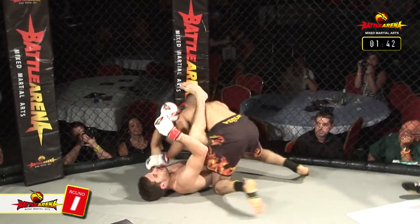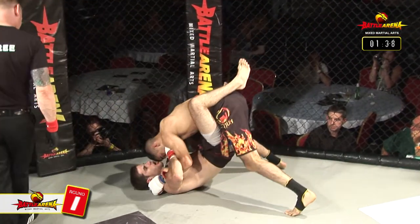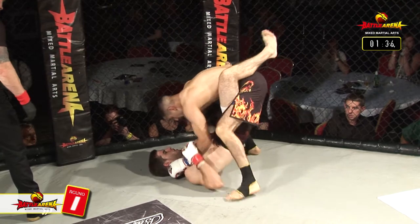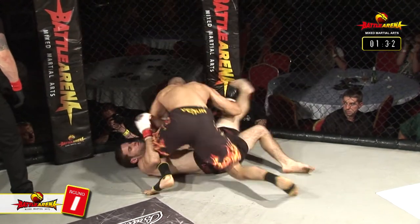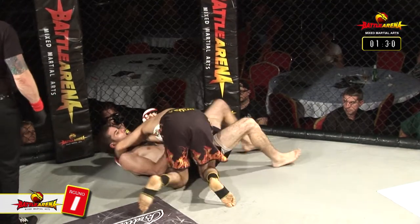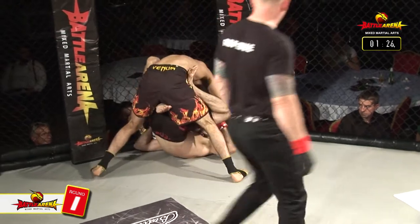Tippin really wants to... he looked not really rocked, but he looked shocked from that left hook standing. So hopefully he's had time to clear his head now. Should really spin his hips if he's going for an armbar like that. Oh, and there's the pass. That's what Tippin wanted. Foster, though, regains his guard almost immediately.